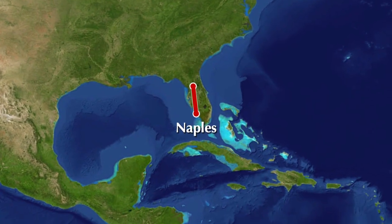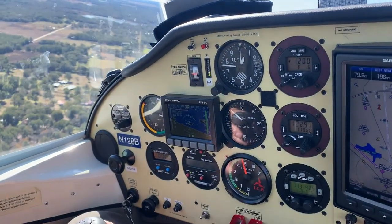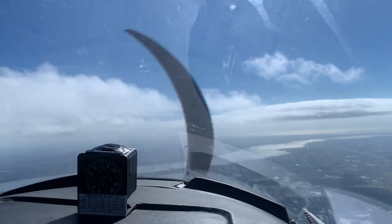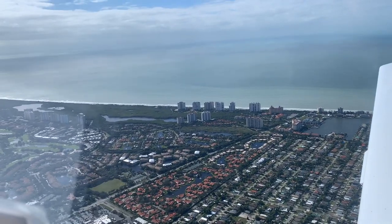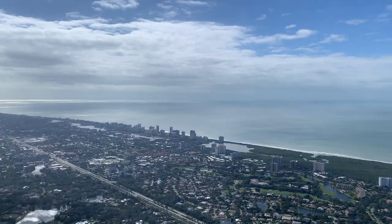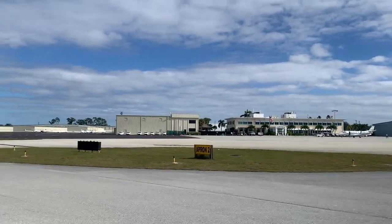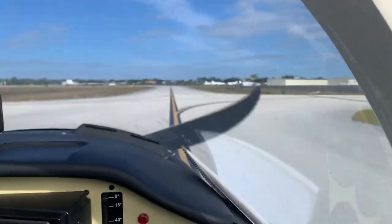In total, it took us about 20 hours to get to this point, and we just couldn't wait to get back home. The previous day, there was a cold front that passed through the entire state of Florida, and there was a lot of turbulence at 3,400 feet. I really wanted to record our last landing, but unfortunately, my GoPro did not charge the previous night.